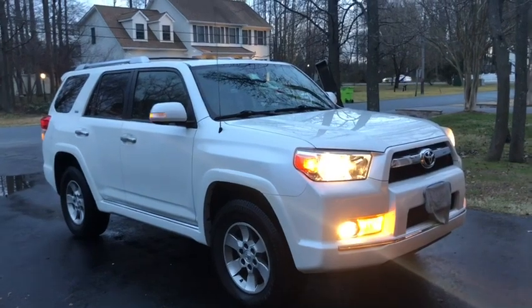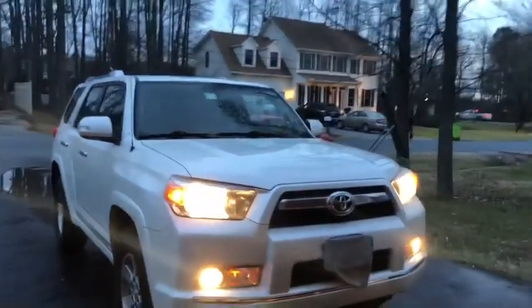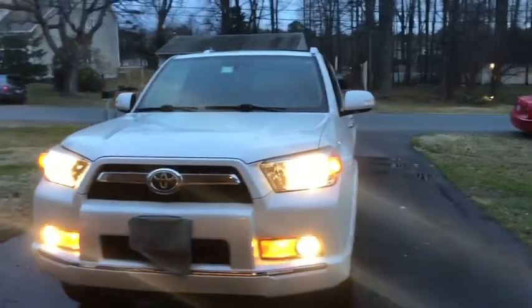This is the pre-facelift generation of the 4Runner. I've done a couple of videos on facelifted versions. I have a 2020 and another 2020 and then a 2019. Those are both facelifted models.